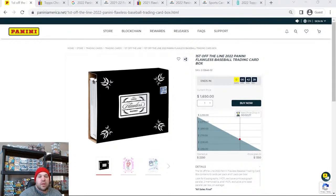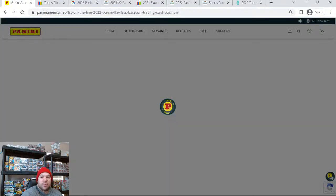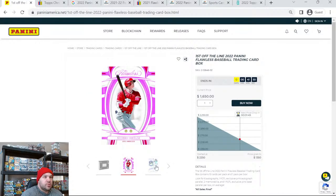Yeah, I wonder how much product has been bought so far, or do they worry when nothing's getting bought? We got 2 minutes left. Let me refresh this page. Just think if there were logos on here, how much more hype these would be. It'd be night and day, right? I mean, definitely cool looking cards.